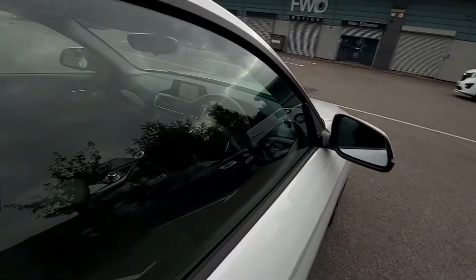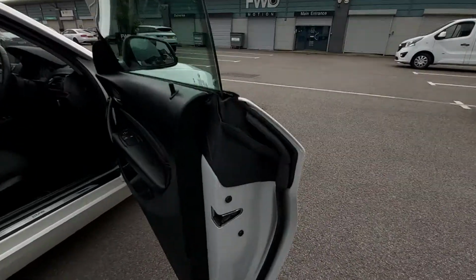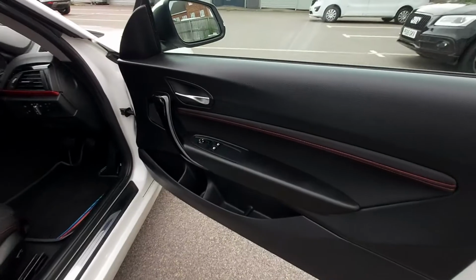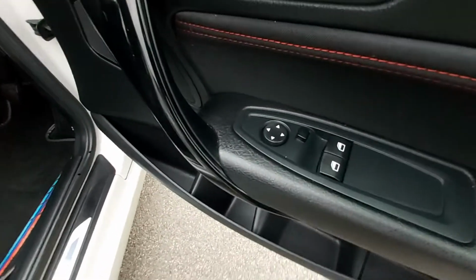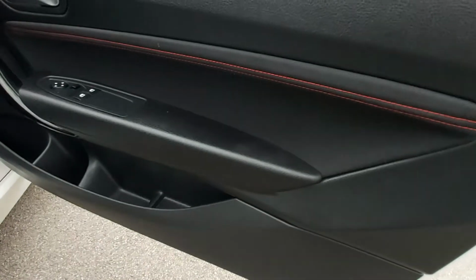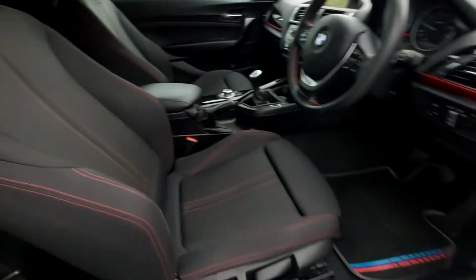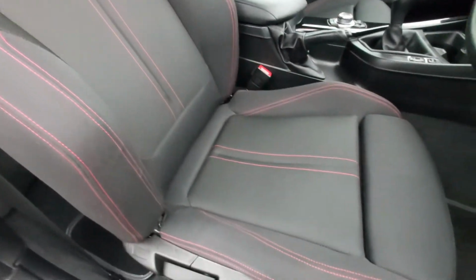Let's take a look inside. The door shuts are clean. The engine is very quiet, as you can hear. Electric windows, electric wing mirrors as well. Piano black trim. This sports cloth trim with the red stitching. Same here, the sports cloth seats. Very good condition. Very clean.